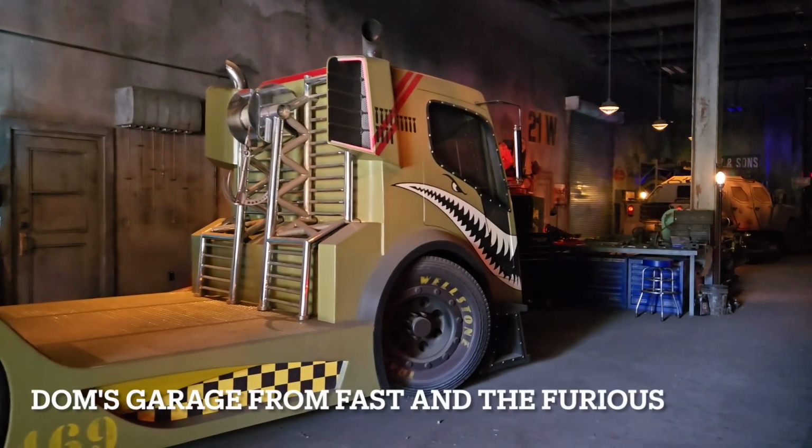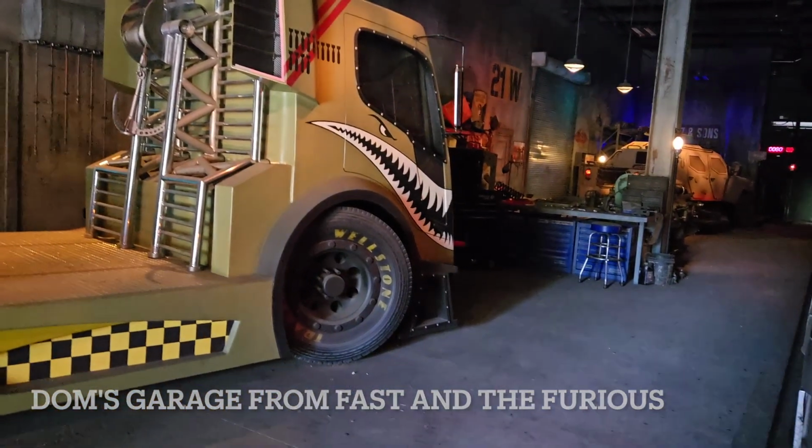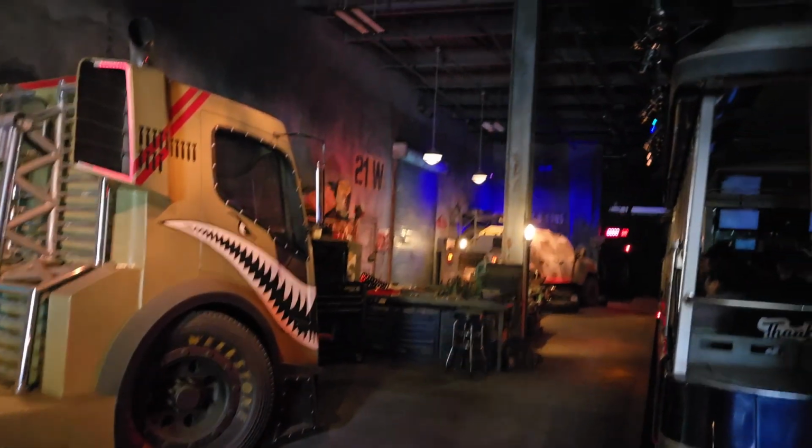For the last attraction on our studio tour, we paid a visit to Dominic Toretto and his ever-growing family.